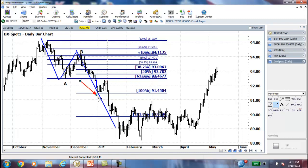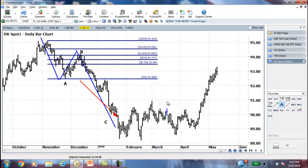So we extended to 100%, bounced back, tested 61.8, and then went down to 161.8 in an extended C wave. So we completed the extended C wave. This is all the stuff that I love to teach people how to see in their charts. So let's take this off and then talk about what happened from there.